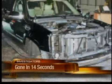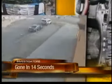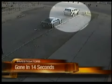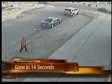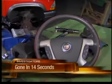The Escalade is number one, but its siblings, the Tahoe and Yukon Denali, are also being targeted for parts because they too can be ripped off in a flash. In fact, you're about to see one snatched off the street in just 14 seconds. How is that possible? How could an expensive car like this be stolen that quickly? The Action News investigators are about to expose a GM security flaw.